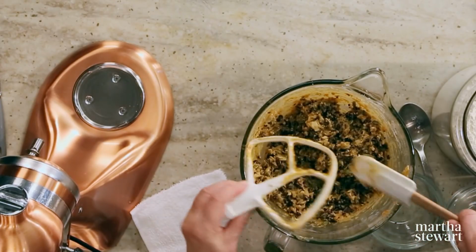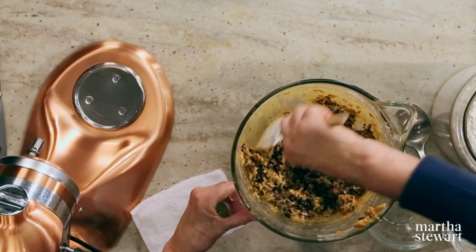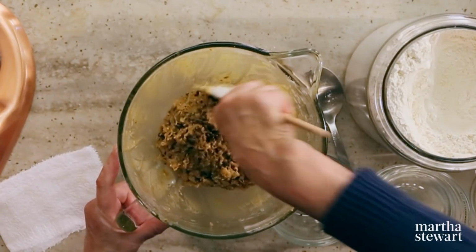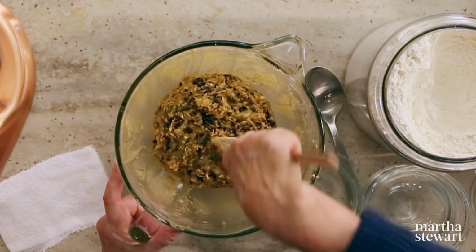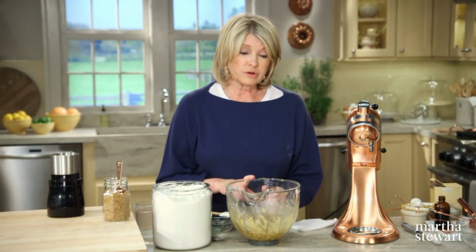At this point, it's good to refrigerate the dough, and that will inhibit the spreading of the cookies during baking. If you put an icy cold cookie dough ball on your baking sheet, it will spread more slowly than if you just tried to bake this one. And also all the flavors will meld in the refrigerator. So refrigerate at least for 1 hour or overnight.